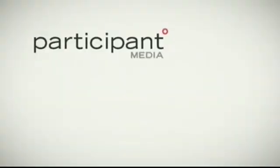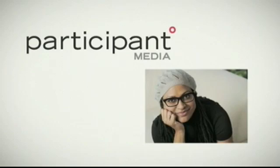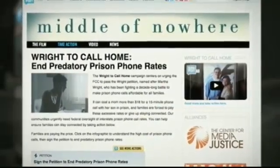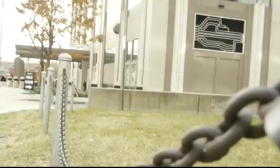The film distribution company Participant Media and director Ava DuVernay joined the fight through a social action campaign tied to the release of the feature film Middle of Nowhere. In an effort to push the FCC to act, the campaign hosted a historic rally outside of the Federal Communications Commission where for the first time, families of prisoners, elected officials, civil rights and faith leaders came together to call for an end to predatory phone rates.